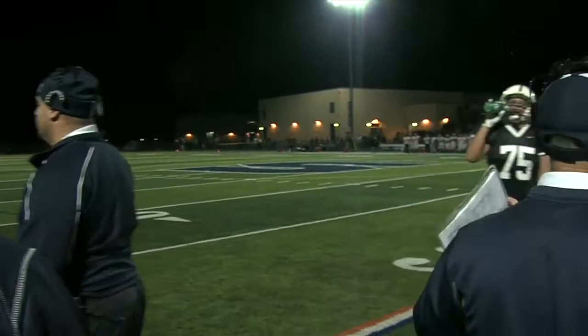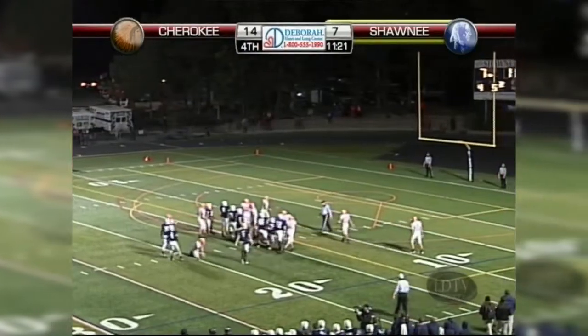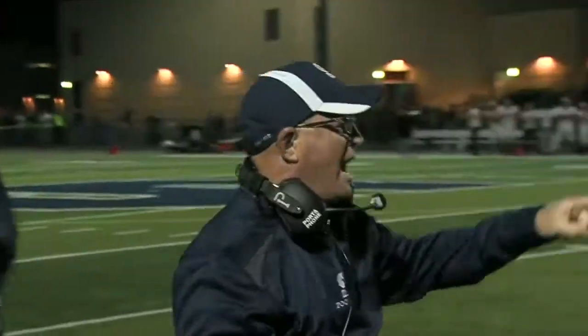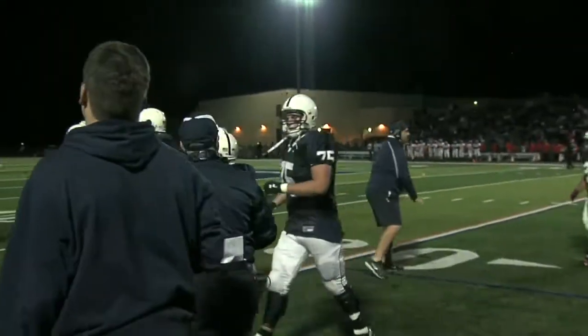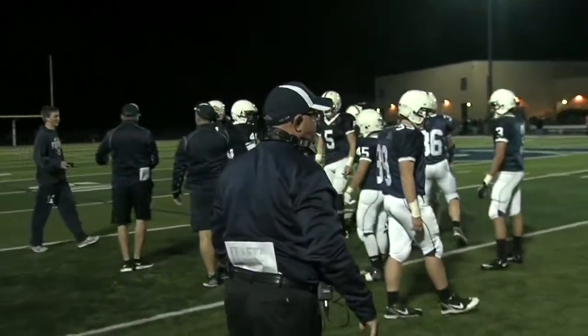All right, we're going to field goal. Let's go field goal. About a 31-yard field goal. Here it is. The kick. Looks like a nice kick, and it is a good kick by the junior, Vince White. Good job. Hey, good job getting it down. Good job. Now only trailing by four, the Renegade defense is able to force the Chiefs to punt, giving Shawnee an opportunity to take their first lead of the game.